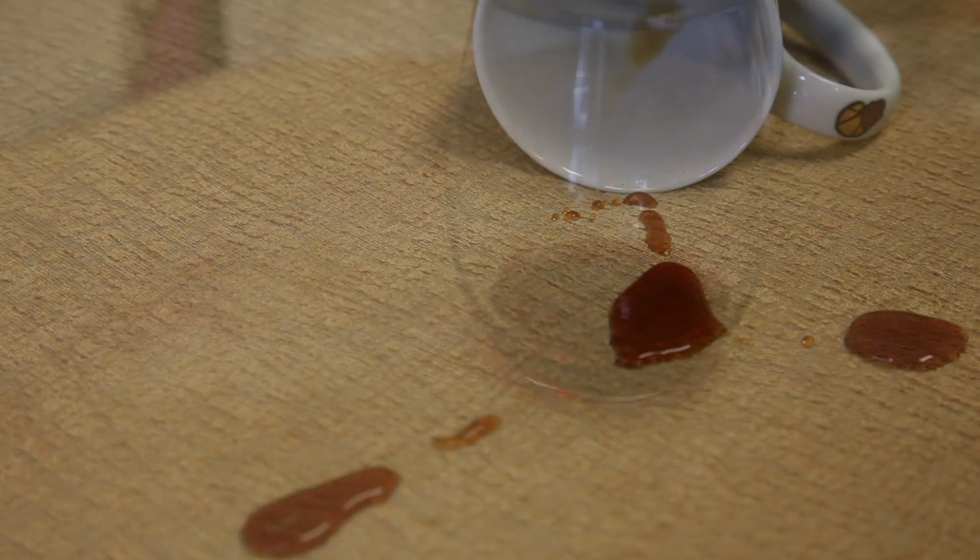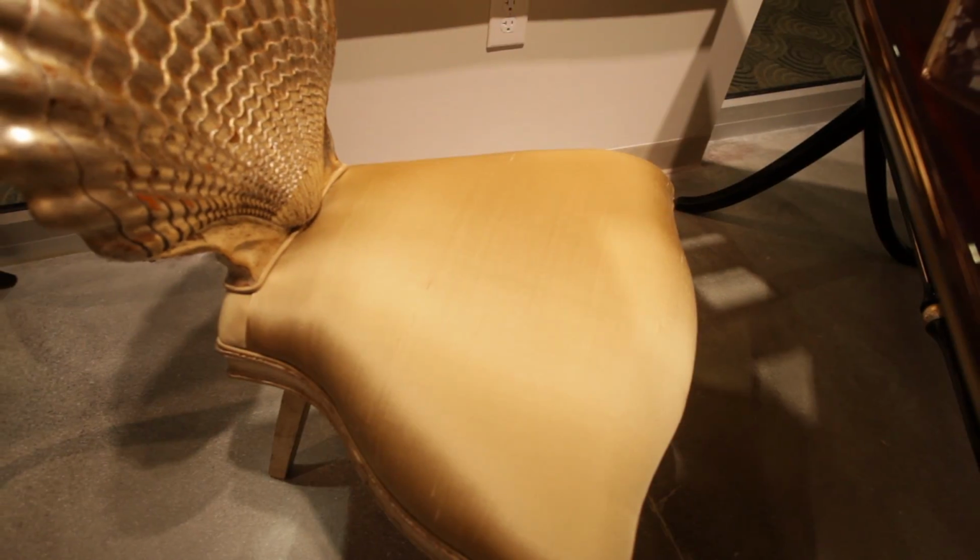I used to get phone calls from my design clients telling me they just spilled coffee on their white chenille sofa or red wine on their silk dining chair, asking me, what do I do now? I no longer get those phone calls because I don't consider my design job complete until I have recommended my clients call UltraGuard to protect their beautiful rugs and fabrics.